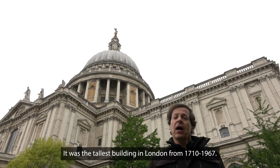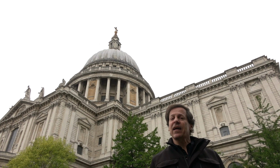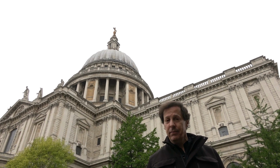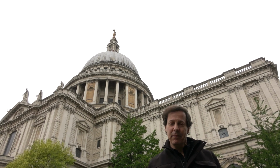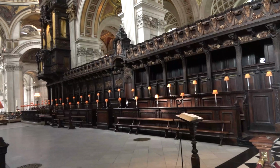Now inside, there were various funeral services for dignitaries like Margaret Thatcher and Sir Winston Churchill, and Princess Diana and Prince Charles were married here. Besides Admiral Nelson and a few others that are buried here, my favorite is actually Sir Alexander Fleming. Now you might not recognize the name, but he discovered penicillin. So I'm going to go inside and pay homage to Sir Alexander Fleming. Now before we see more of the exterior of the cathedral, let's take a look at the beautiful ornate interior.